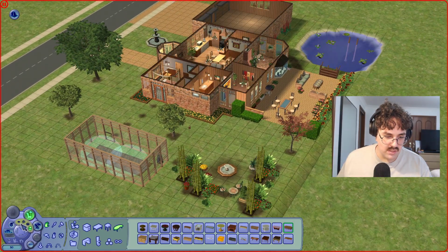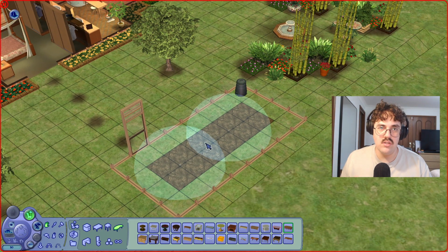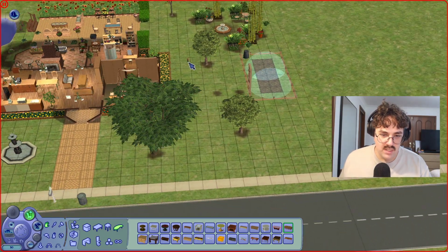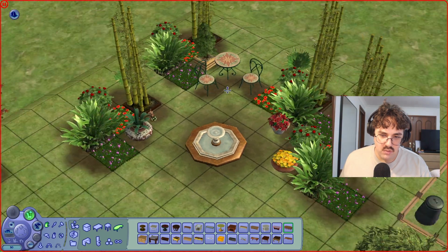Oh, I did change up the greenhouse as well just before I started recording again. I just decided to just have the plots there. So I think that's a little bit better. So that way, oh, we didn't end up placing this thing, Mr. Shuffles. Let's put him in here. Stunning. Absolutely adorable. I love it.